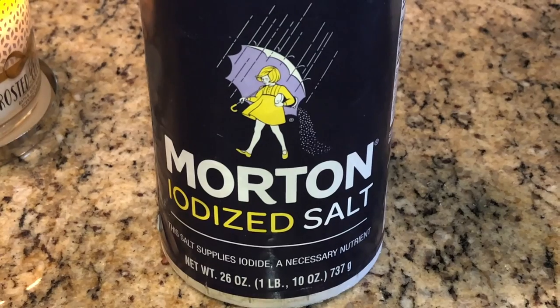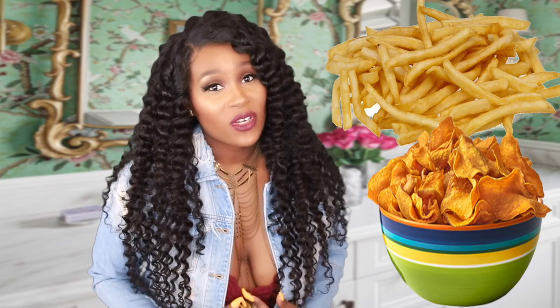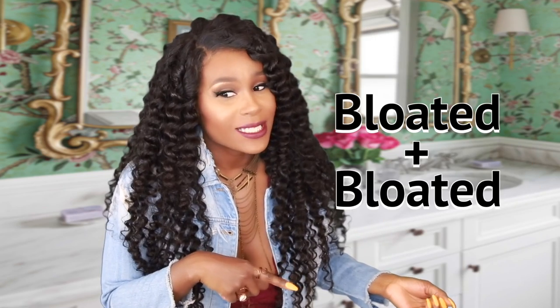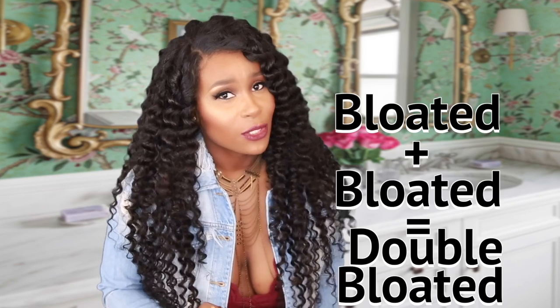Stay away from salt. Salty things are not gonna be your best friend. I know it tastes so good and you're gonna be craving it, but if you don't wanna feel bloated, because you're already gonna be bloated, you don't wanna add salt on top of it and make yourself double bloated. I mean, if there is such a thing, because you can't get more bloated. So yeah, you can get double bloated. So stay away from salty things. Try to eat more fruits and vegetables, things like that, and you're gonna make your bloatingness less of a problem.